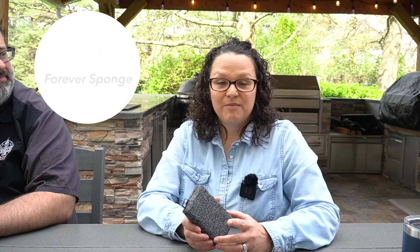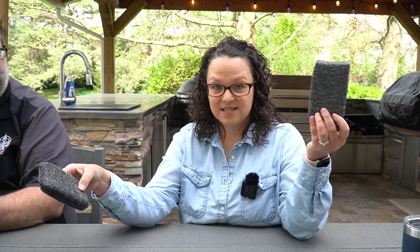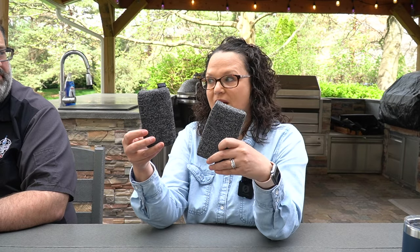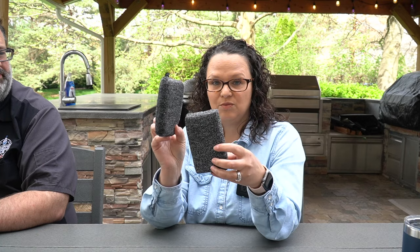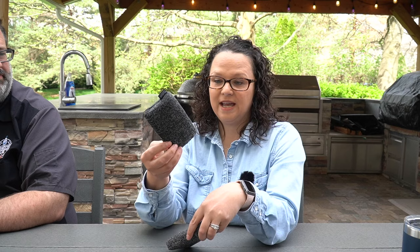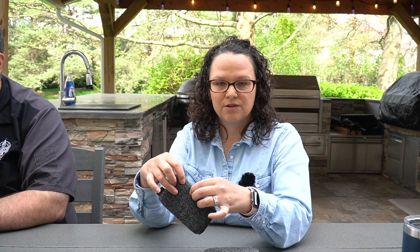But something I bought for myself this year, which I've really been continually impressed with, is this Forever sponge from Grill Rescue. This sponge is brand new, never used. This sponge has been used for probably 3 or 4 months now. You can barely tell a difference. I use this one every single day in my kitchen sink. It's actually wet at the moment because I just used it. I run it through the dishwasher. We wash our sharp knives with this all the time. Nothing is wearing this down. It will literally last forever.